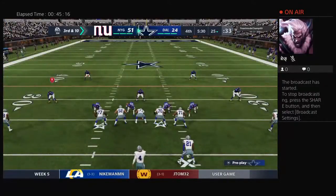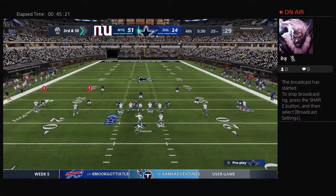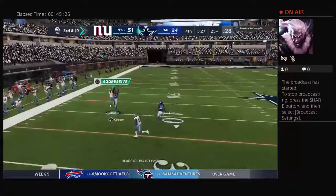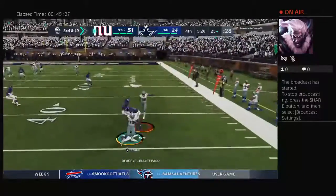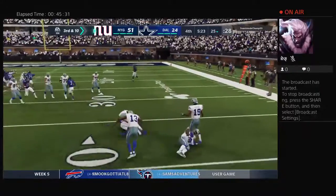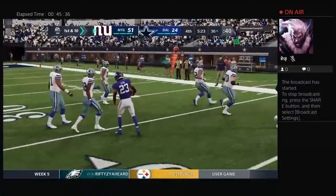The Cowboys on 3rd down. They've converted 3 out of 5 thus far. This is 3rd and 10. From the shotgun, it's Prescott. And now here is another interception. Picked off by Logan Ryan. And he's able to take this one back to the 36-yard line.